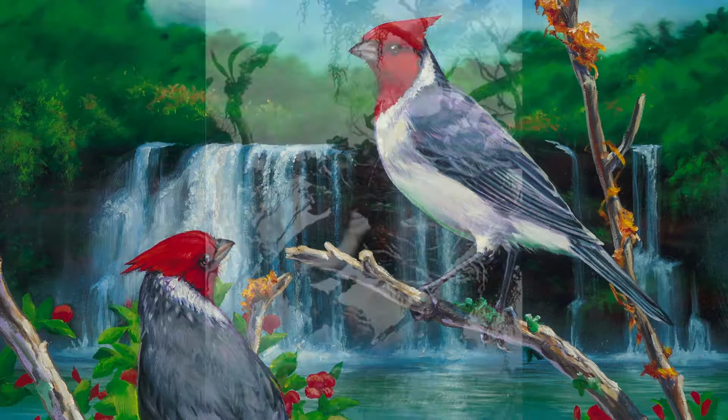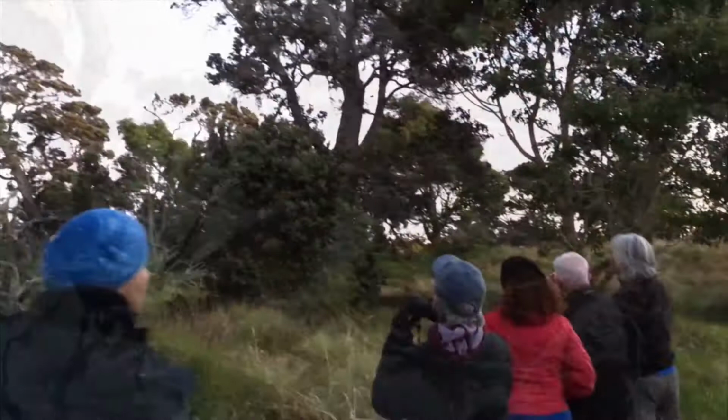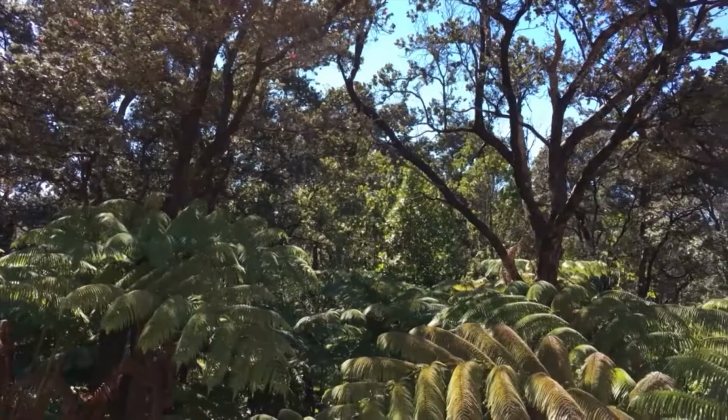In the mid-1980s, I observed and painted this pair of po'ouli in the upper forests of Maui. By 2004, the last po'ouli had died in captivity. A favorite pastime of many people is bird watching. There are still places in the wilds of Hawaii where one can find the rare gems of the forest, our native birds.